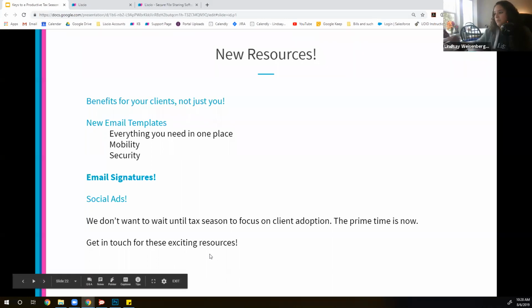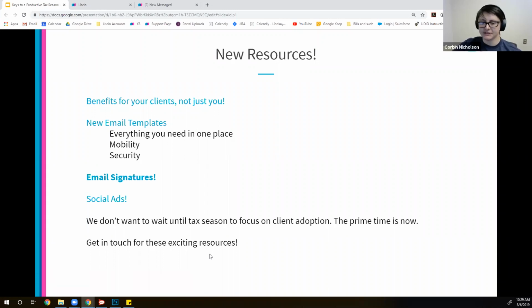Yep. Also, email signature. I know Lindsay already talked about this a little bit, so did Emily, but we can't stress enough how successful we've seen people with email signatures. It slowly gets your clients used to the idea of Listio and helps them understand that you're moving to it and it's something that they need to do. As well as the social ads. They follow through in the same thing. When your clients are looking at your social media, they just see these pop-ups talking about Listio and that you're moving towards it, hitting on all these three key features.